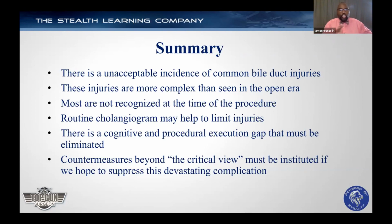That's the problem with all surgical procedural literature. They leave gaps in the details. And it's all about the details in what to see, how to see it, and when it's not seen, how to mature the anatomic landscape so it is seen. And that means we have to get countermeasures beyond the critical view. I'm just telling you right now, we have to add more meat to the critical view framework so people really can be prepared to perform these procedures with the lowest incidence of injuries as possible.